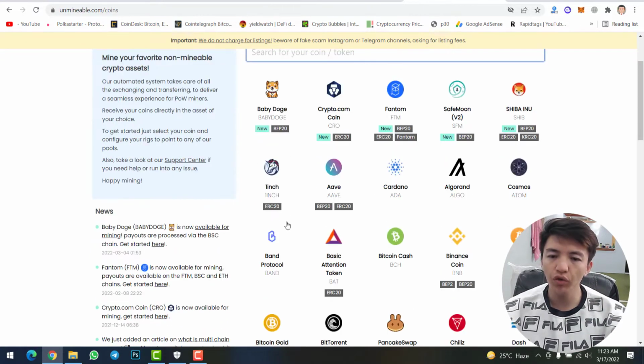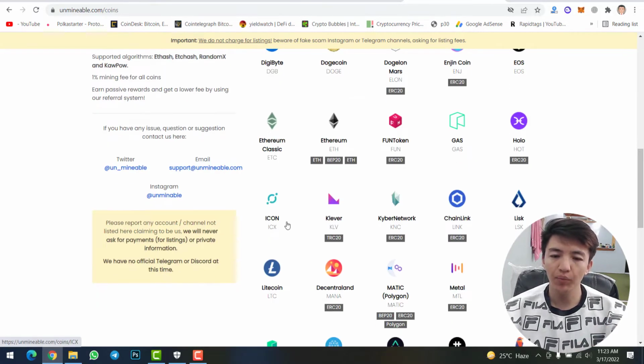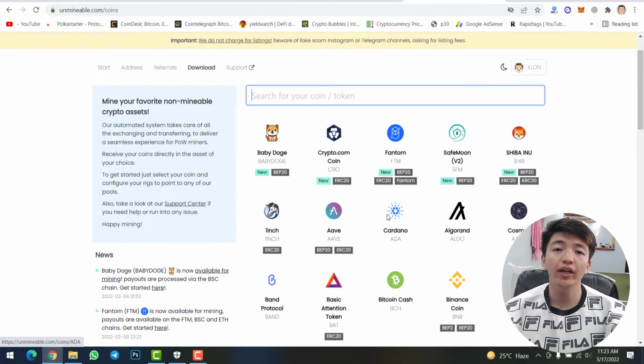If you scroll down, you can check several cryptocurrencies that you can mine on your computer system, as we have Dogecoin, Shiba Inu coin, Doge Elon Musk. These are all the cryptocurrencies that you can mine on your computer system. Finally, Babydoge coin is added on Unmineable Miner. That's why in this video we will use this platform, and I will show you step by step how you can mine Babydoge coin.